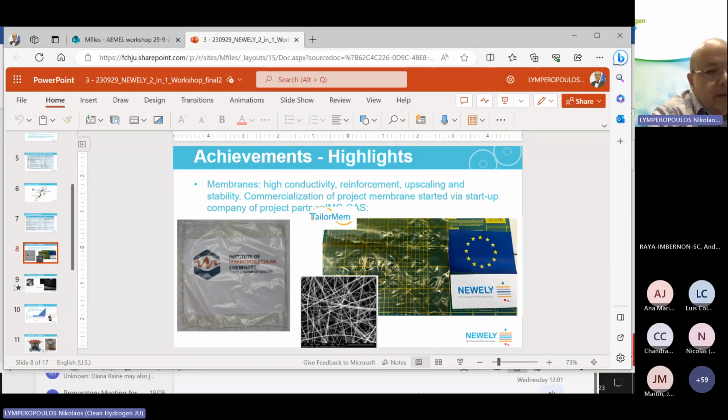So now I'm going to summarize the main achievements of the project. Regarding the membranes, I'm not going to show technical data. As I said, there were several membranes developed in the project, several types, and they achieved the technical targets. But for me, the main highlight was the creation of a startup company, TaylorMem, a company that one of the partners, Jan Sita, created. There were several patents as well, and it was very successful, because now this company is selling membranes.